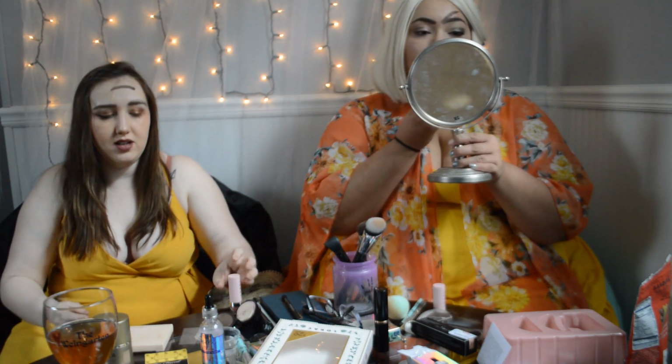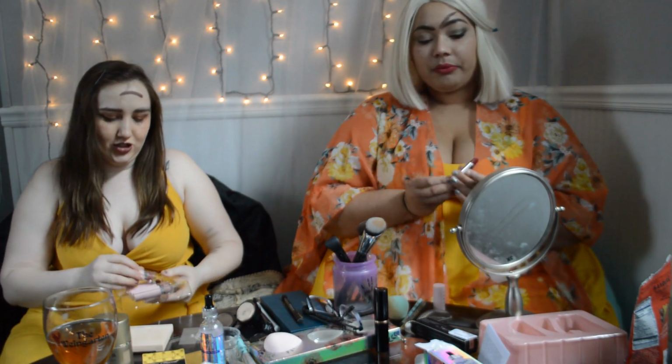Okay, so it's very smooth. It's very easy to apply, but as far as a matte goes, this is not cutting it. No, this is more of a satin finish than a matte. It's creamy, it does feel moisturizing, so that's good, because a lot of the matte formulas feel really dry. Very dry. So this is a very good creamy consistency, but it doesn't seem matte to me. No, not at all.